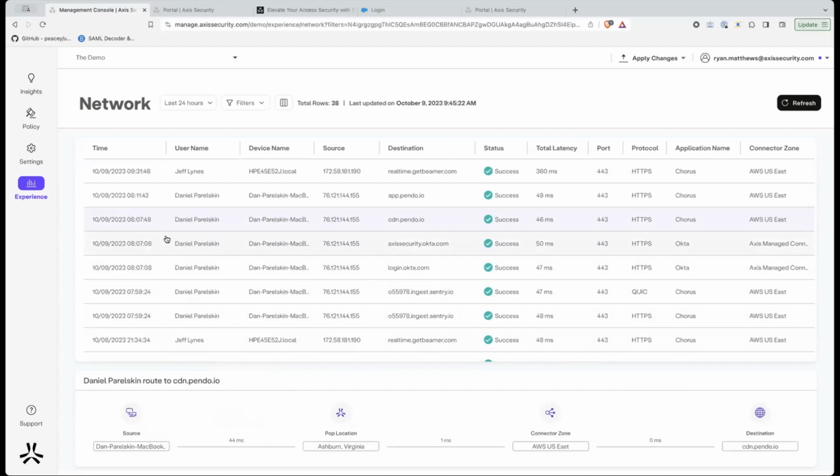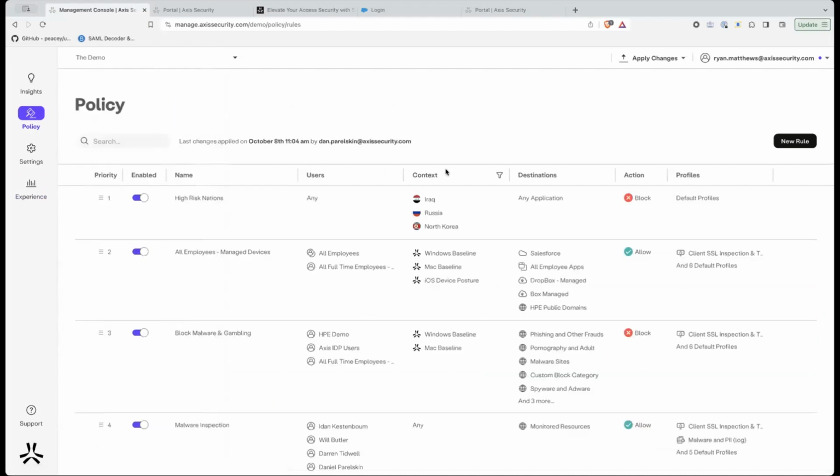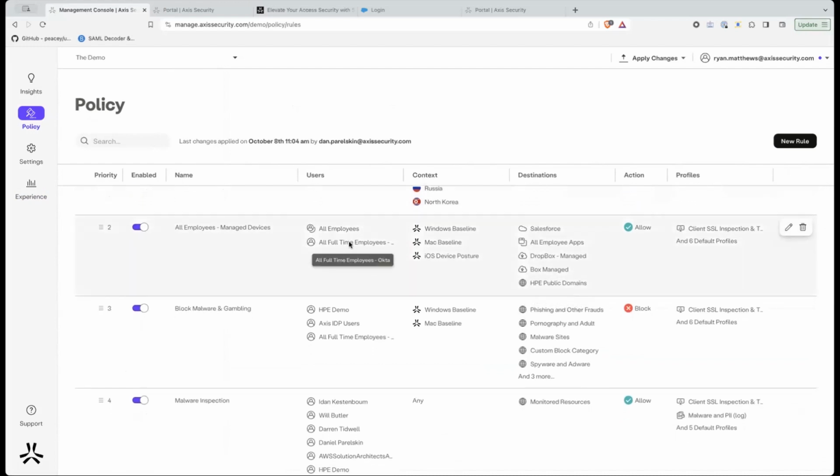So really cool there. I'll show one last thing here, which I think is really relevant to folks if they're actually day-to-day admin on the platform, which is that it's one single integrated policy. So I've got a first rule here blocking traffic coming from high-risk nations to any private application. But then I've also got rules here that say full-time employees that are on a trusted device. These are my baseline postures for my trusted device types. They're able to access a mixture of things. And what's powerful here is, again, one policy.